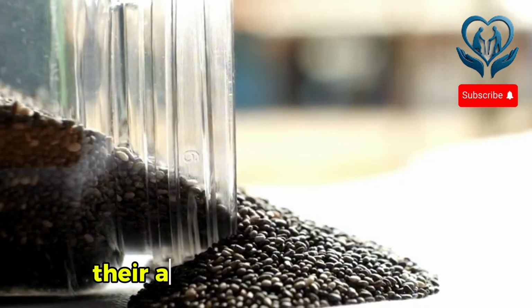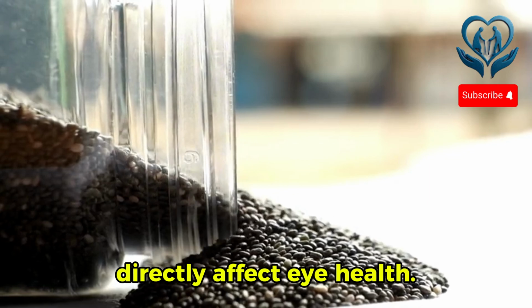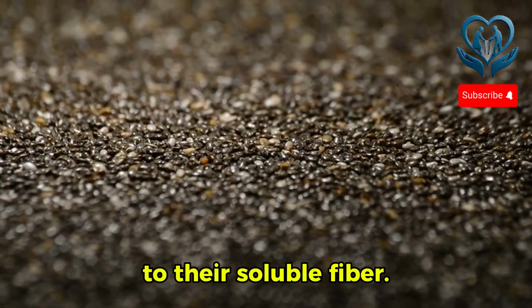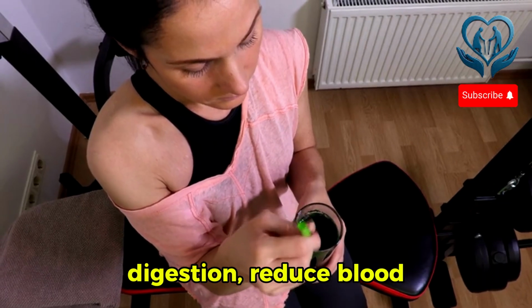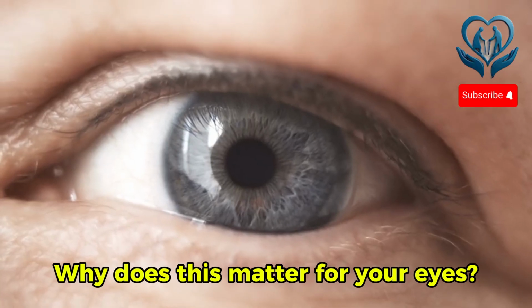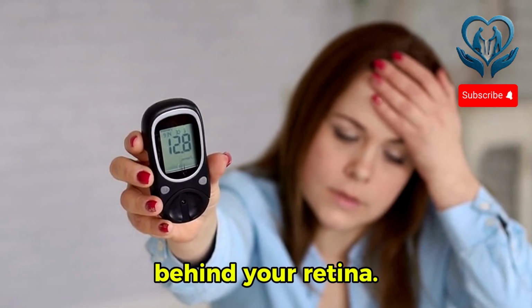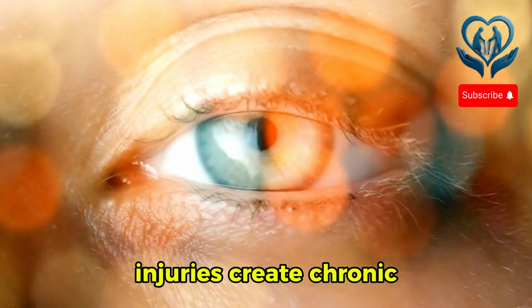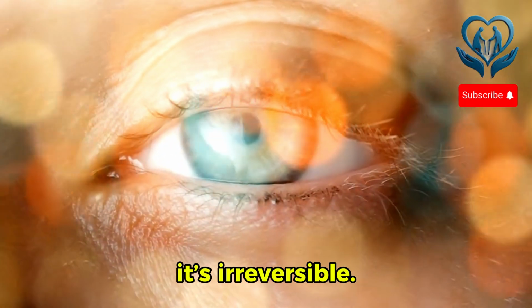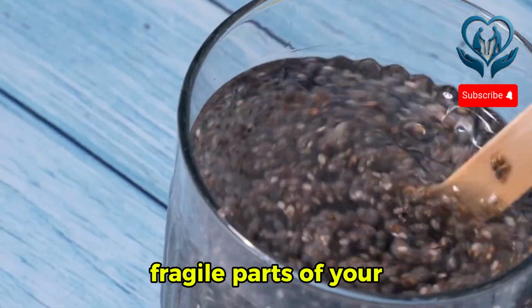Chia seeds are also known for their ability to regulate blood sugar and retain hydration, two often overlooked factors that directly affect eye health. When soaked in water, chia seeds form a gel-like consistency, thanks to their soluble fiber. This gel helps slow digestion, reduce blood sugar spikes, and maintain steady energy levels. Why does this matter for your eyes? Because even mild blood sugar fluctuations can cause micro tears in the tiny capillaries behind your retina. Over time, these micro-injuries create chronic inflammation, leading to vision damage that may not become noticeable until it's irreversible. By flattening those sugar spikes, chia seeds silently protect the most fragile parts of your vision every single day.